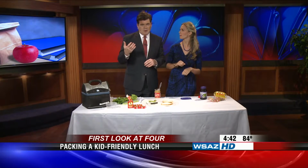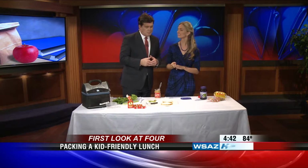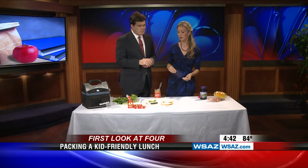I'll take on wording more than anything else, and we're calling this peanut butter sushi. Yeah, like peanut butter roll-ups. This is really fun. I'm actually really excited about this one because I'm a big lover of sushi. Right, PB&J. And PB&J, exactly.